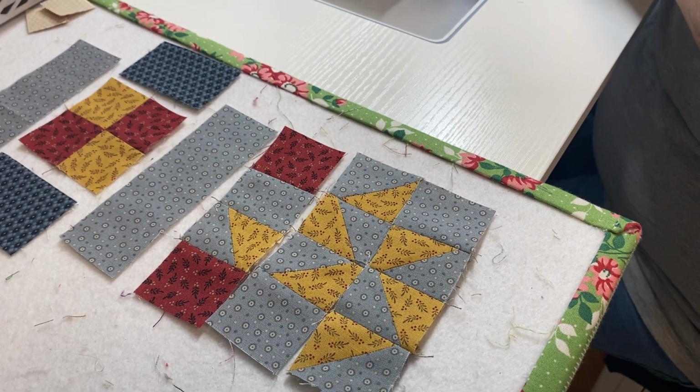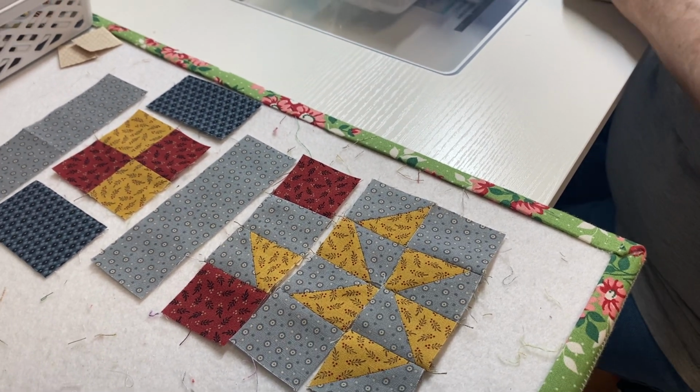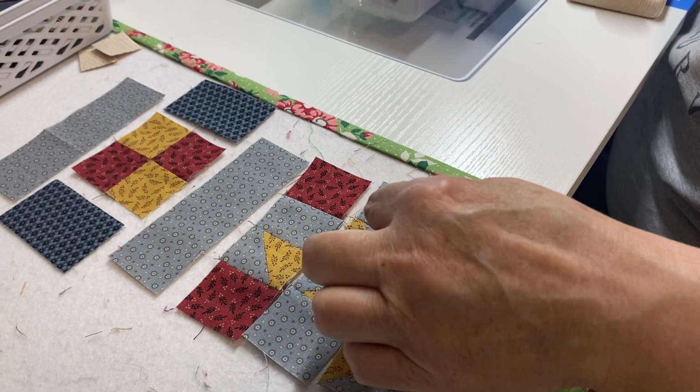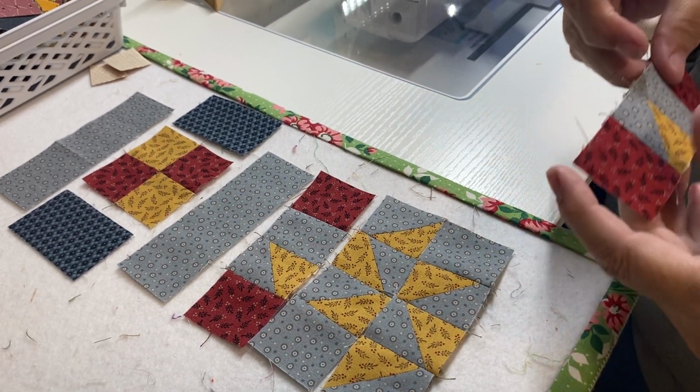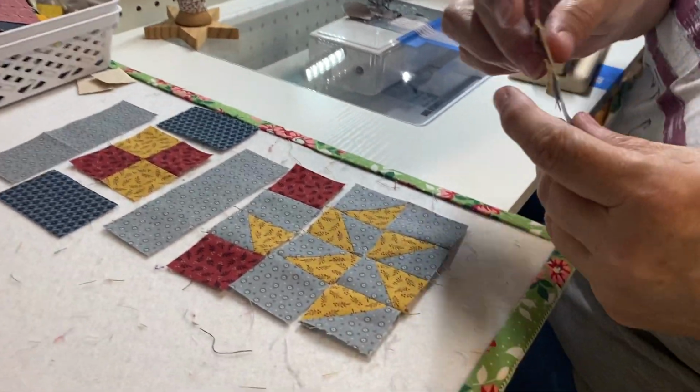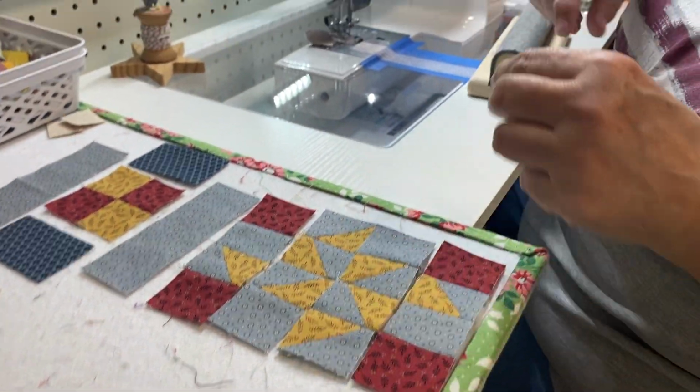Yeah, I'm still not sure about the name of this. Flying X. I think this is the X, but I'm not sure. Flying X. It's okay. She can call it what she wants. It's her book. She can do what she wants.